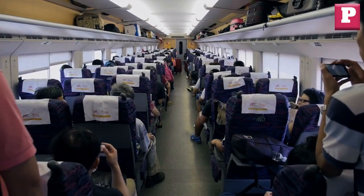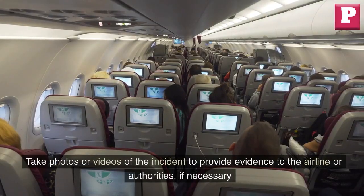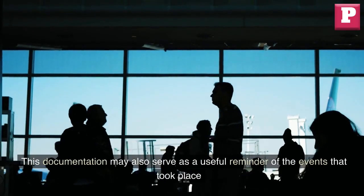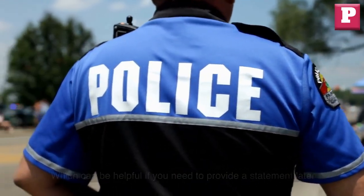Document the incident. If you have a smartphone or a camera, take photos or videos of the incident to provide evidence to the airline or authorities if necessary. This documentation may also serve as a useful reminder of the events that took place, which can be helpful if you need to provide a statement later.